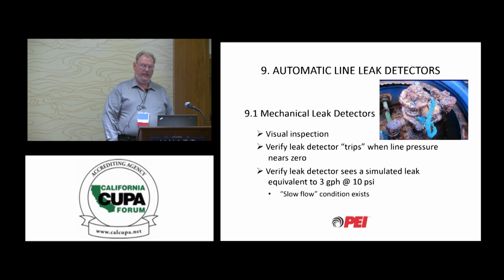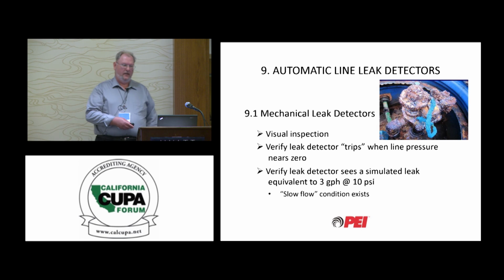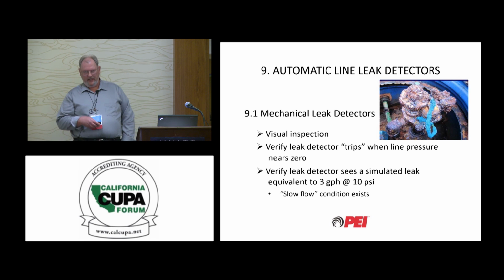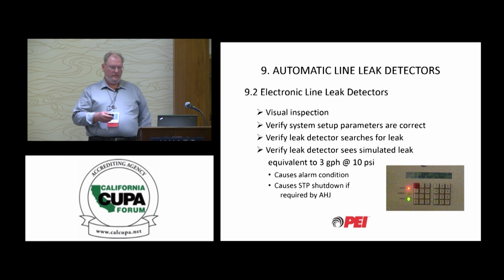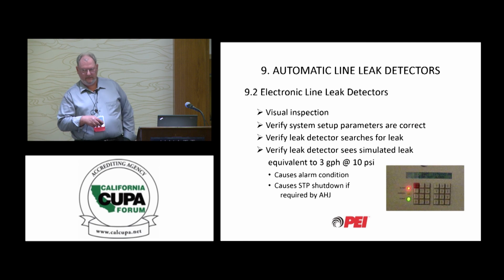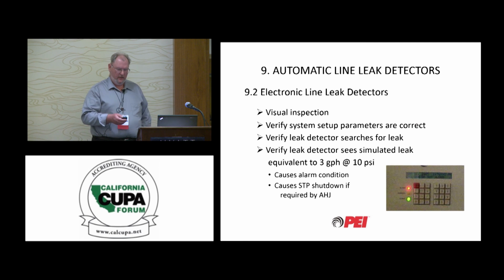Electronic leak detectors, again, you're going to do a visual inspection. Basically, you want to simulate your leak the same way. You're going to make sure that the console searches for the leak. It may cycle the turbine on and off a couple of times. And then, if positive shutdown is required, you make sure that that's in there when we do the test.